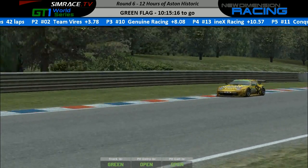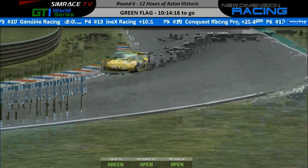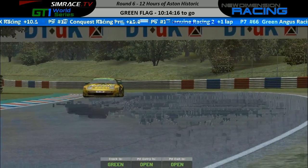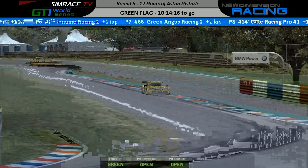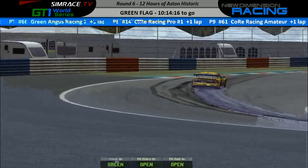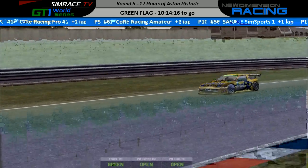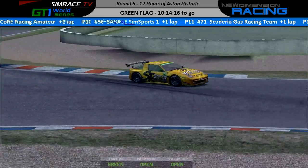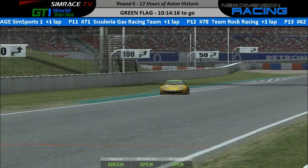Picarino has catched a lot of seconds on Neki Heimela. The gap at the largest was 8.5 seconds, and now it's down to 3.7. So we may be able to see some fighting at the end of this stint. I believe the closest battle on track would be between Savage Simsports 1 and Core Racing Amateur, which is a 2.5 seconds gap.